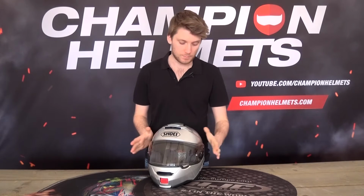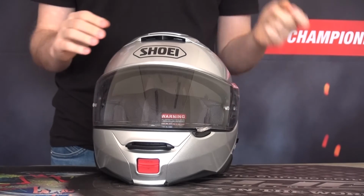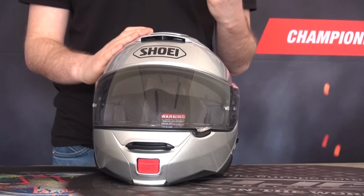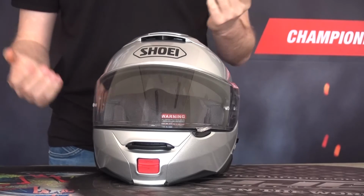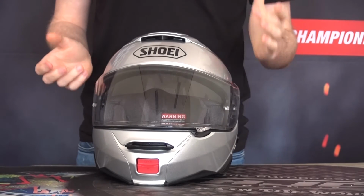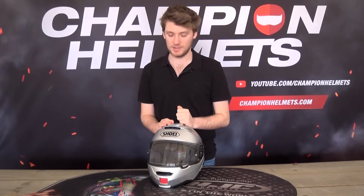Also, keep an eye out for pins on your visor, if it's pin lock prepared or not. Pin locks are going to be your best anti-fog solution available actually, so you really want to get them if you can. And keep an eye out for helmets that come with a pin lock lens in the box, because that's going to give you the best value overall. You don't have to go out and buy one. It's also pretty handy, especially on a budget or entry-level helmet. Having a pin lock in the box is going to be a big plus.